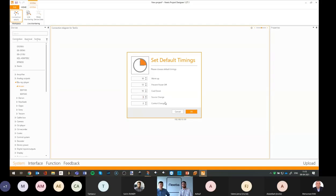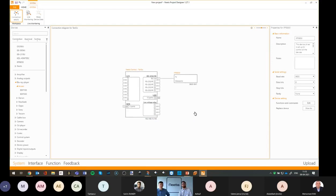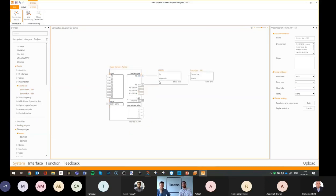And you can simply just write text, or you can change with the arrows up and down. So now this device pops right onto the first available port. And just to show you, I've added Neets here as a preferred, as a favorite as well. And we can just go and add the soundbar to one of the RS-232s.